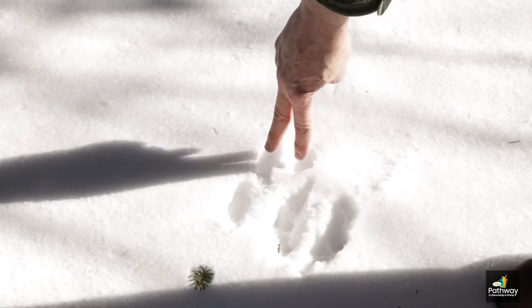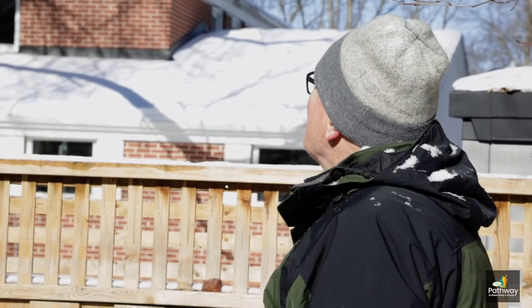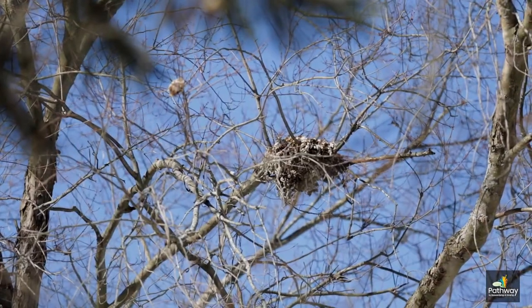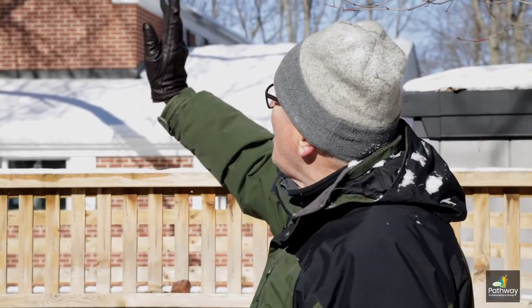Another way to identify squirrels is by their tracks. We have the two front paws here and the two back paws here. Another way that you can tell if there are black squirrels or gray squirrels in your neighborhood is to look for their nests. We have a special name for that nest. It's called a dray. And they're always high up in trees and they look like big balls of leaves.